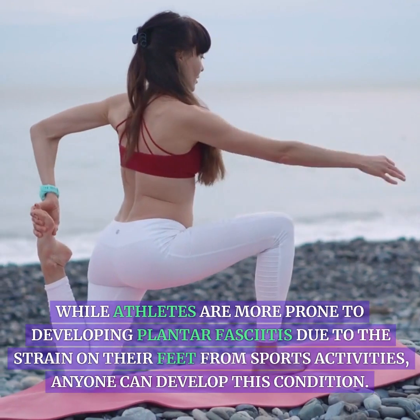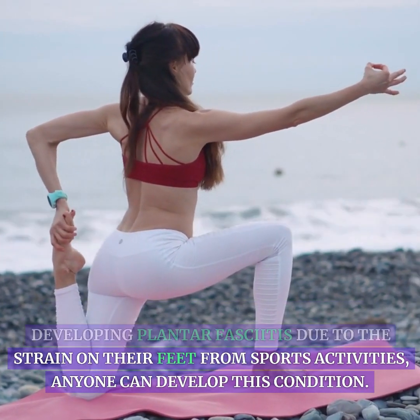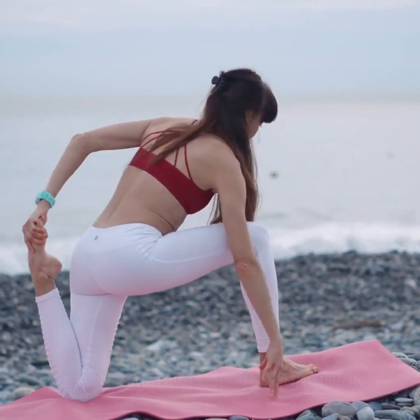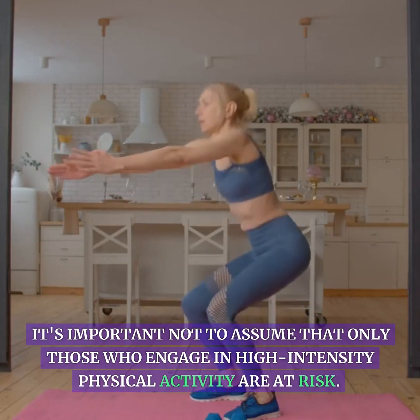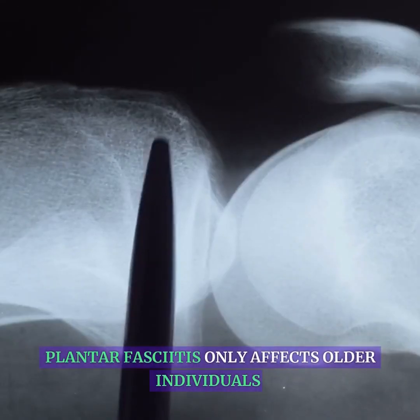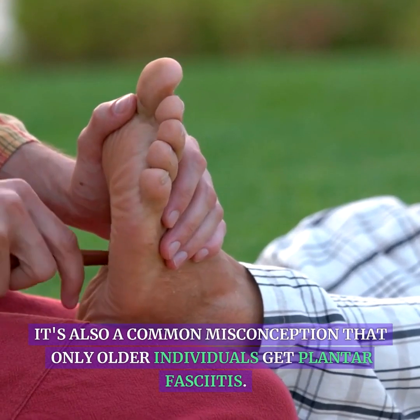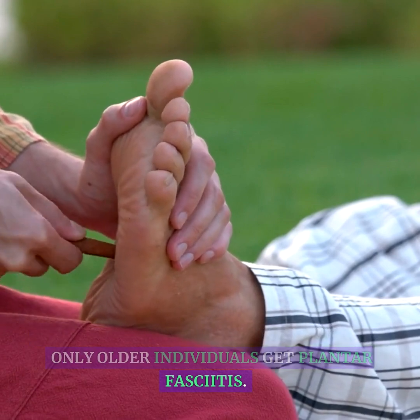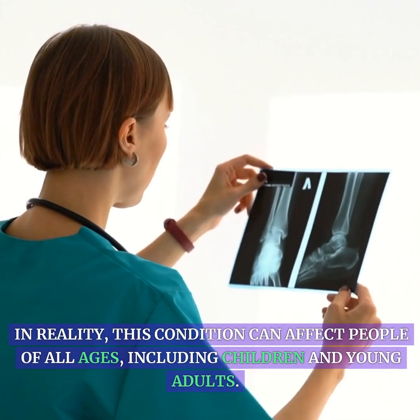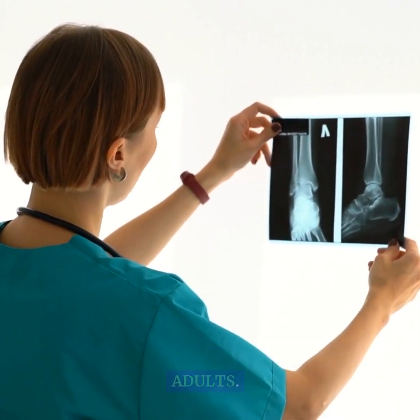Only athletes get plantar fasciitis. While athletes are more prone to developing plantar fasciitis due to the strain on their feet from sports activities, anyone can develop this condition. It's important not to assume that only those who engage in high-intensity physical activity are at risk. Plantar fasciitis only affects older individuals. It's also a common misconception that only older individuals get plantar fasciitis. In reality, this condition can affect people of all ages, including children and young adults.